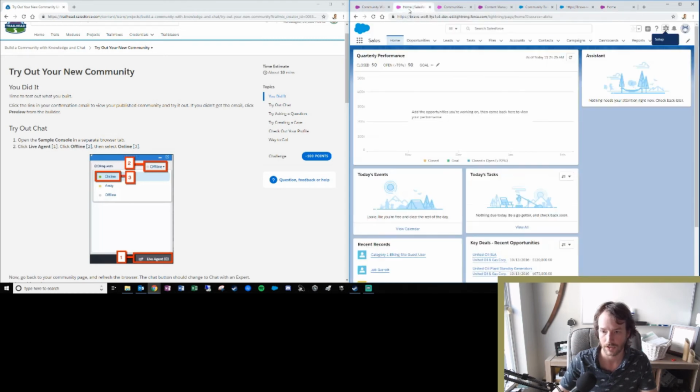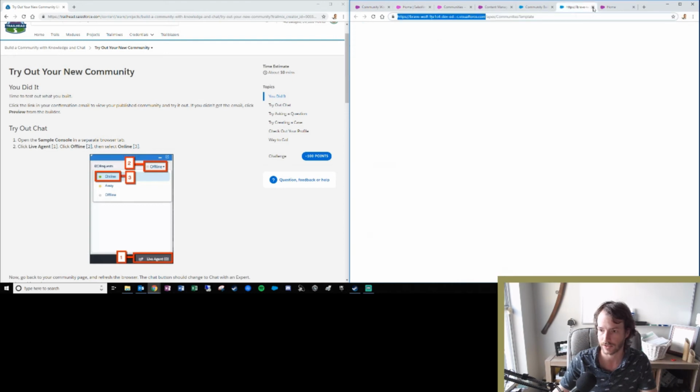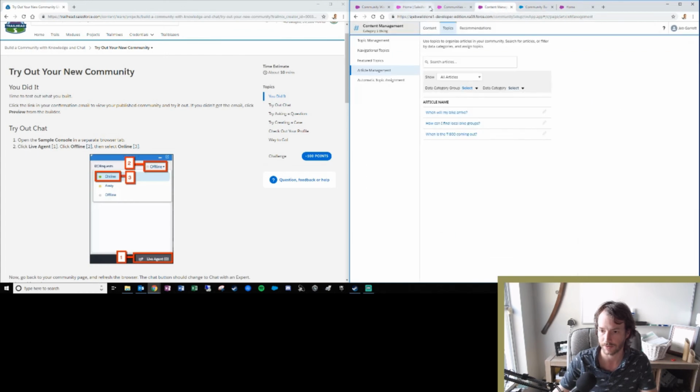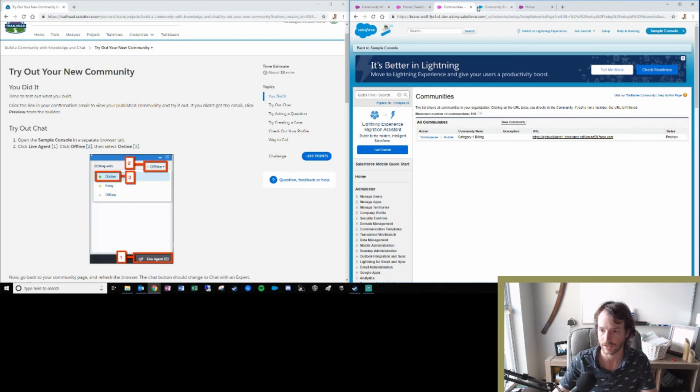Okay, so let's go ahead and clean some of this out. Don't need that. We'll leave the community builder open. Content management, probably don't need that. All right, so here's our Salesforce org. We'll make this tab number 1. Go ahead and go to the sample console. Back to sample console.